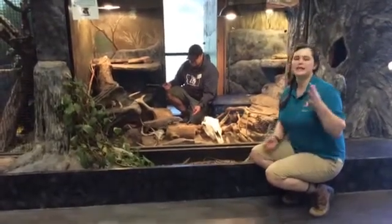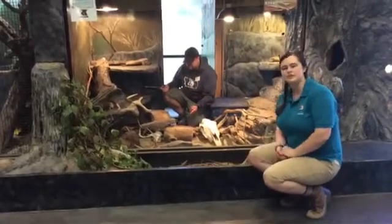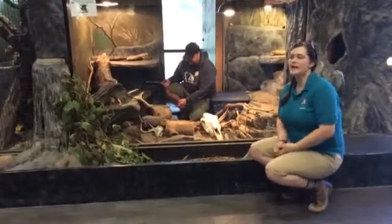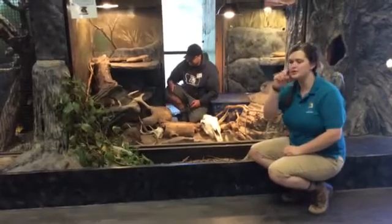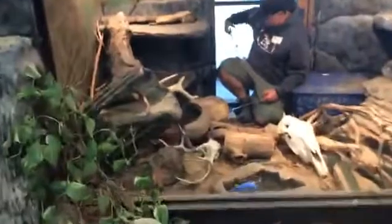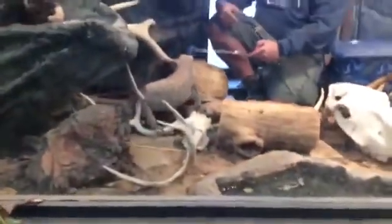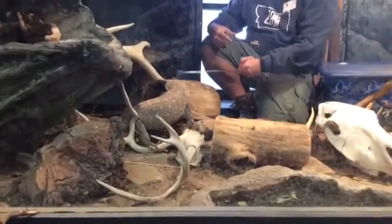So the target training in and of itself, that little blue ball on the end of the stick that Keeper Josh is using, is a very useful behavior to be training an animal. It can help them move throughout an exhibit, as well as help them hold attention on something if they, say, need to do a medical procedure of some kind, because then they can hold still. And there's a lot of other training that we do here at our zoo, but this is a really fun one to do.